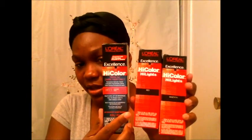And to dye my hair, I'm going to use the L'Oreal Excellence High Color Highlights for dark hair only. And I'm using the magenta, red, and intense red. I know the magenta is going to be the first color I put on, and I forgot which order the other two reds are supposed to go in.